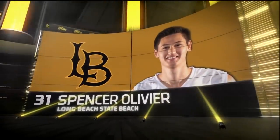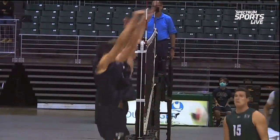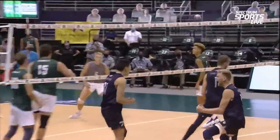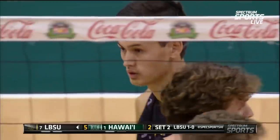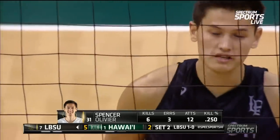Welcome back. Long Beach State taking set one, 26-24, and they're up 5-2 in the second set. Spencer Olivier, as expected, leaving an imprint on this match early. He's got six kills, hitting 250, also has a pair of blocks and a service ace. Definitely having his way out there right now on the court. He's not having to carry the load as much, I feel, as he did last night. Other players are helping to contribute in the offense.